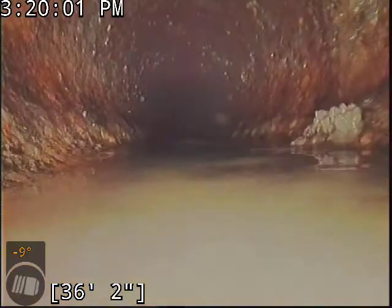I think here is where we're actually connecting in. We'll do a toilet flush upstairs here in a moment to see if it routes through this cleanout or not, but I think we've actually reached the point at which water is flowing through the line here.